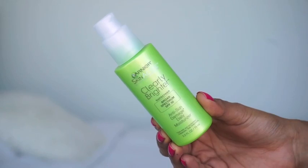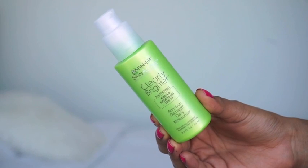Okay, last two products. The first one is the Garnier Skin Active Clearly Brighter Sunscreen. And this is an anti-sun damage daily moisturizer with an SPF of 30. Now, as I've gotten older, I've really learned and understood the importance of wearing an SPF on a daily basis, and not just in the summertime, all year round. My favorite part about this daily moisturizer is the fact that this is a daily moisturizer.